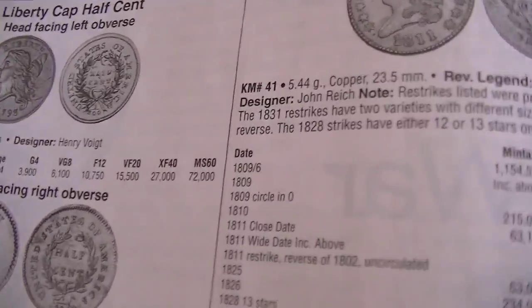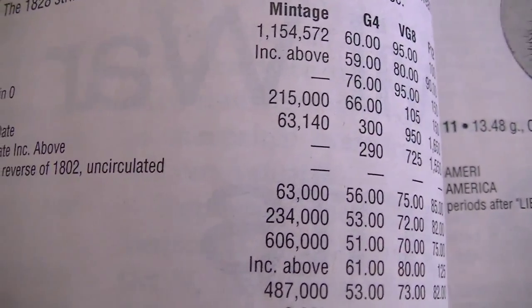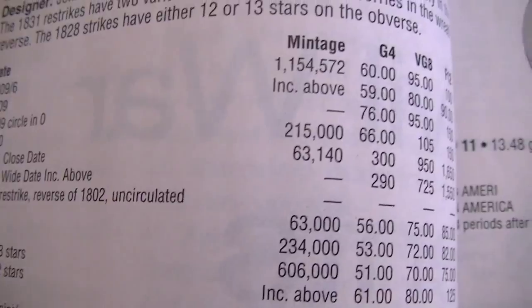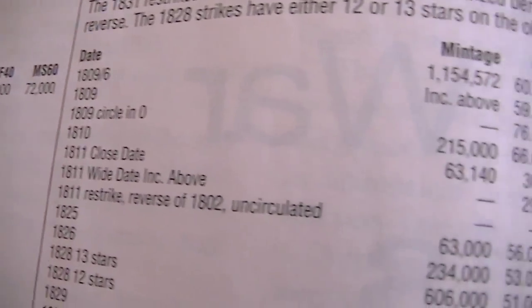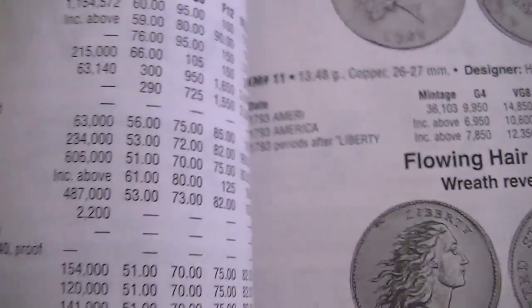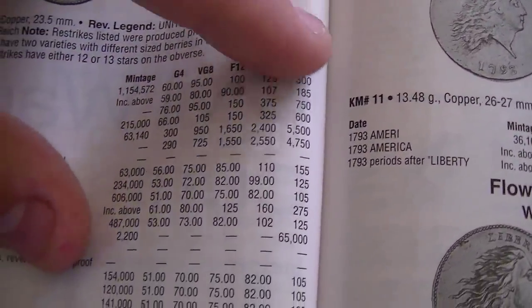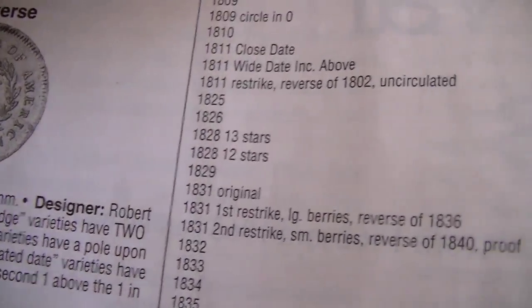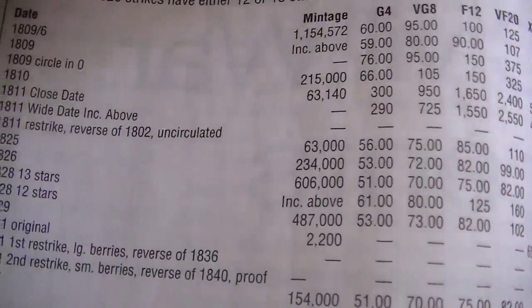But yeah, very nice condition coin, and I didn't actually know the mintage of this coin or anything about it until after I purchased it, and I was quite shocked. I looked at that 1825. They only made 63,000 of those. It beats the 1811, making it the lowest mintage other than the 1831 of the whole series. That 1831 I think is some sort of weird die strike or pattern. I don't know if it was meant for circulation or not. Probably was, but I don't know.